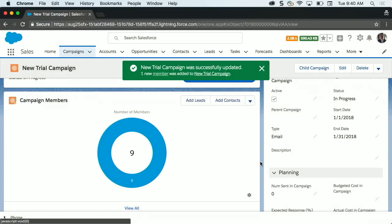James is now part of the account. Our opportunity team is working on it, and they're also privy to this new campaign experience that's going on around new trials. And with that, I'll pass this on to Anand to go through the next section.